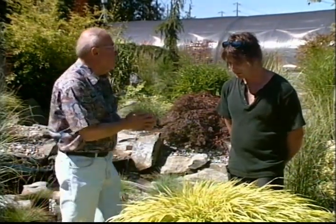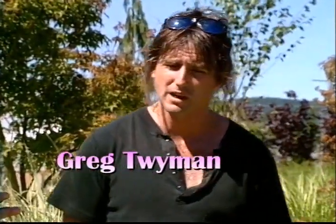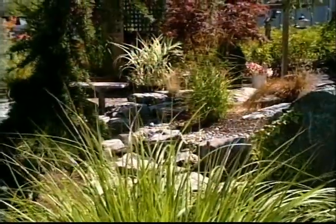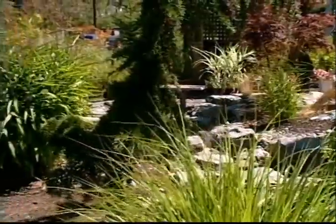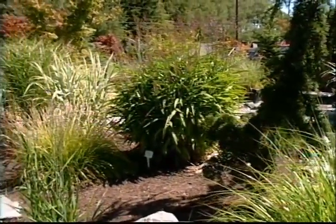Next, let's talk about grasses, and I'm with Greg Twyman of Skylark Nursery. Greg, whereabouts is Skylark Nursery? Skylark Nursery is just outside the city limits of Anacortes, approximately 15 miles west on Highway 20 from Burlington. Yeah, and you're just north, of course, of Whidbey Island as well. How many different varieties of grasses do you grow? I grow approximately 112 right now.